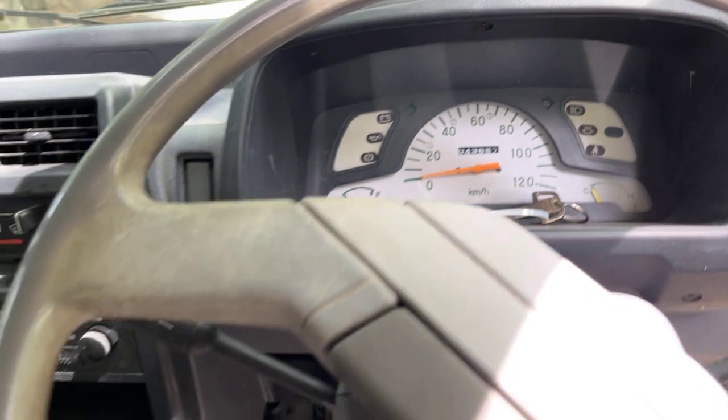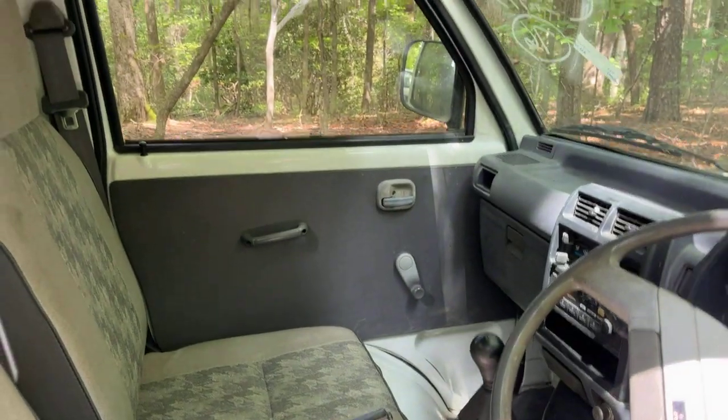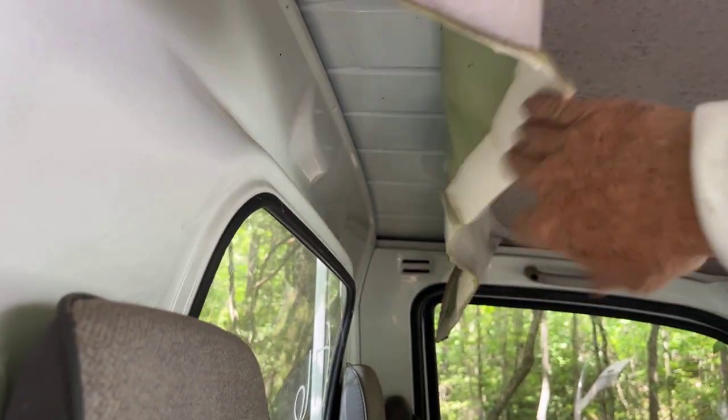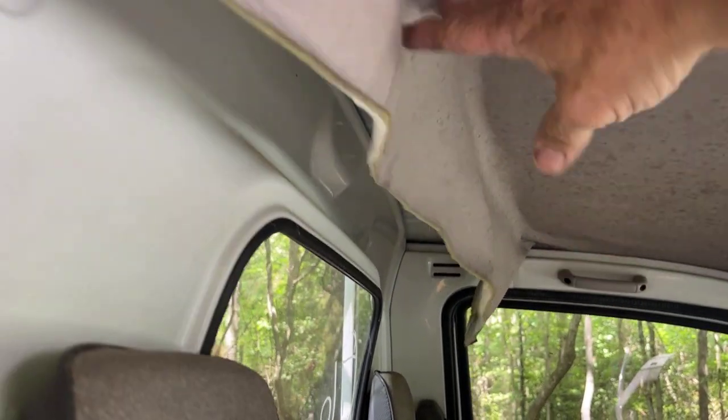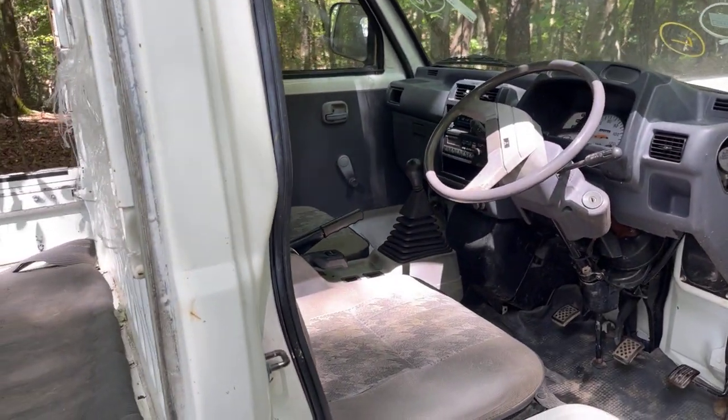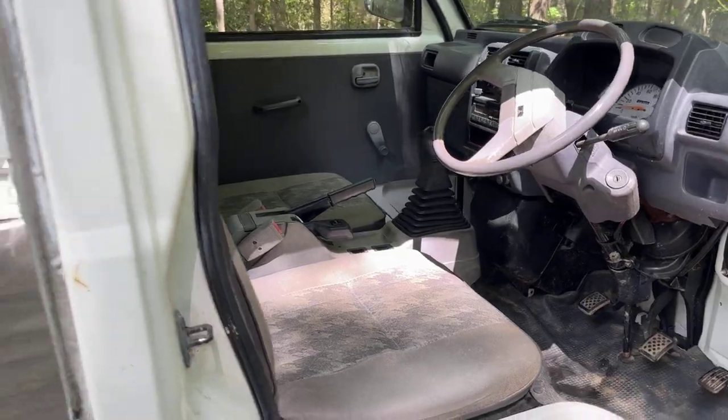43,687 kilometers. This is a 5-speed with a 2-speed transfer case. The ceiling is falling down, but I just fixed one this morning. It's so easy to fix. You get 3M super adhesive, spray that, spray this, and then it'll go up and it won't come down again. This is a beautiful truck, very good condition, low miles.